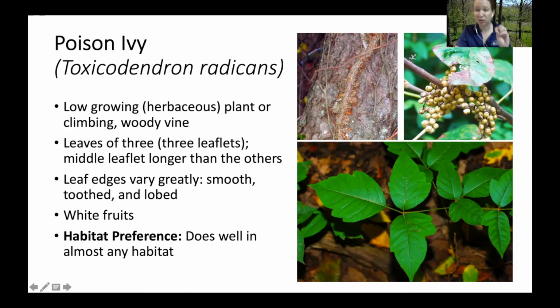Right now, you saw the greenish flowers at the very beginning of that video. That was just a hike that I took around the property on Tuesday, so that was pretty recent. But in the later summer and fall, you're going to find white berries. And so the last saying is, berries white, take flight. Now, even though birds can eat these, we should not. Poison ivy can do well in almost every habitat, so it is something to look out for.